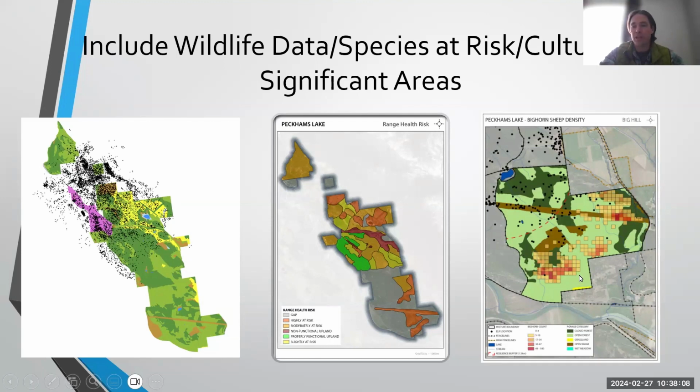related to species at risk, and then not developing water in those areas that are high value species at risk, especially where a species at risk may be sensitive to livestock use.